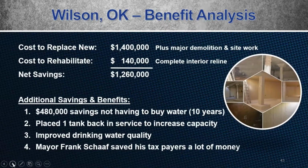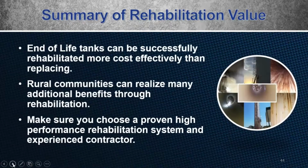So the summary of all this rehabilitation, these projects we've been talking about, end-of-life tanks can be successfully rehabilitated more effectively than replacing. Hopefully, if you enjoyed learning about the Perry, Oklahoma, Telluride, Devil's Tower, and the Wilson, Oklahoma projects, these communities cost-effectively fix their, what we call, end-of-life water tank issues. These communities save their towns a lot of money while improving their water quality and service to their customers. So 3 major takeaways from the webinar we'd like to address.